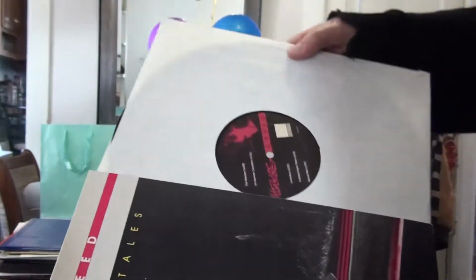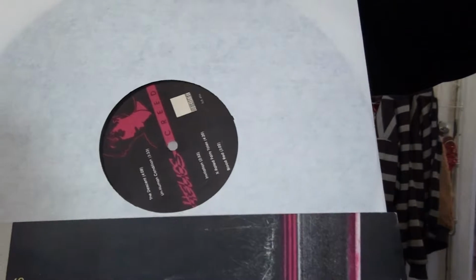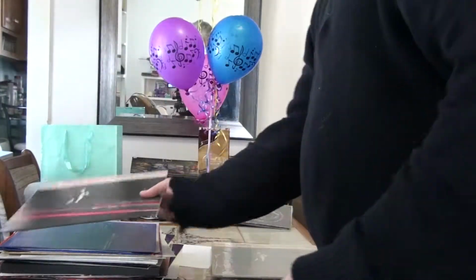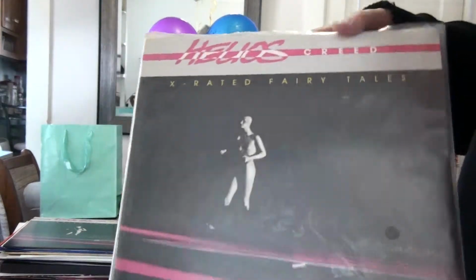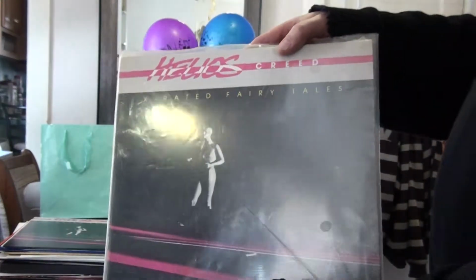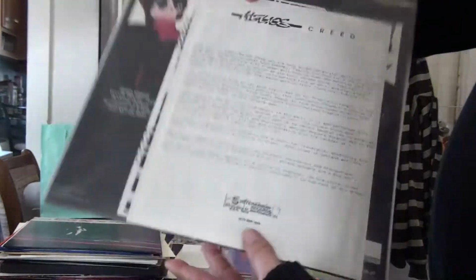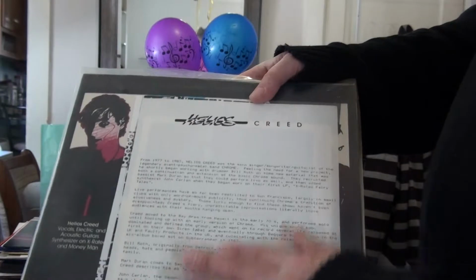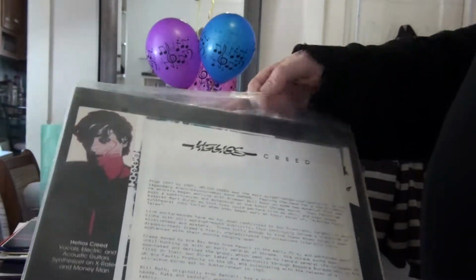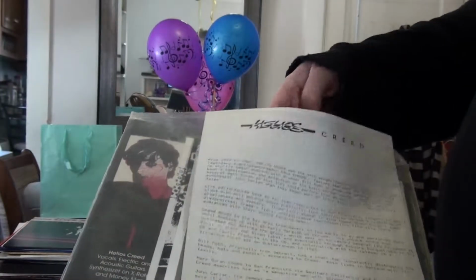HELIOS Creed solo, early '80s. This is the Subterranean issue of it. Great album. This one is unopened, it's sealed, so I know that there were some colored vinyl versions of it. I don't know what this is because it's still sealed. And here's the release sheet that came from Subterranean with it. I don't know if it came with the LP when I bought it.